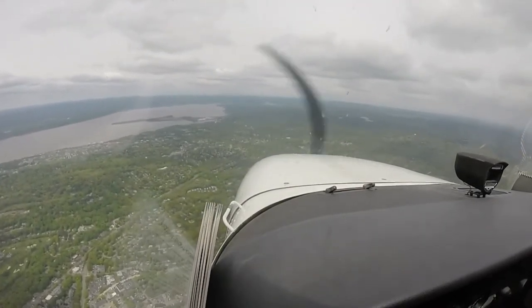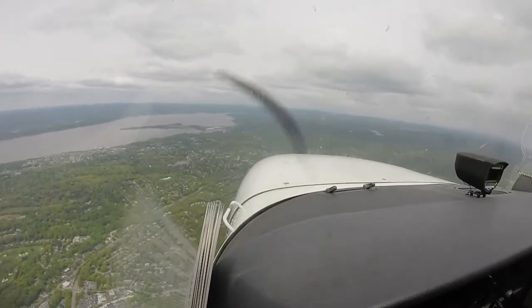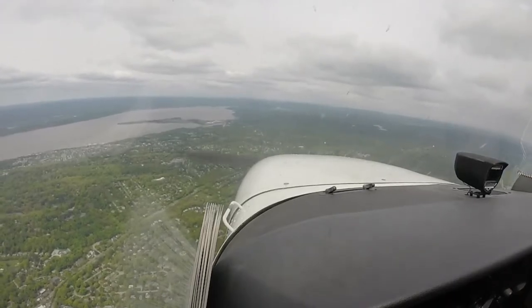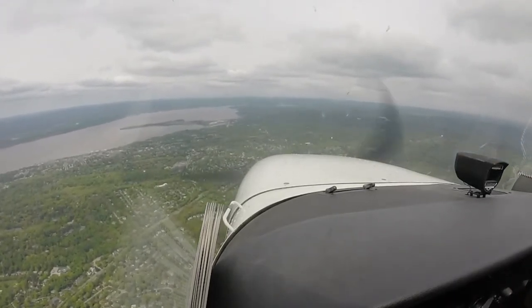It's a nice updraft. Yeah, it's a little throttle bumpy. A little bit. I'll hold it below maneuvering speed.